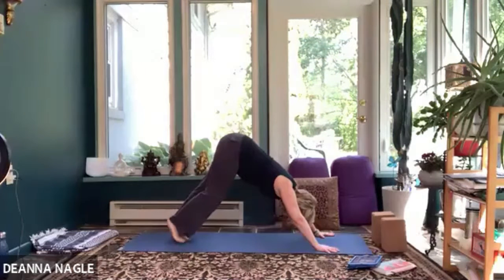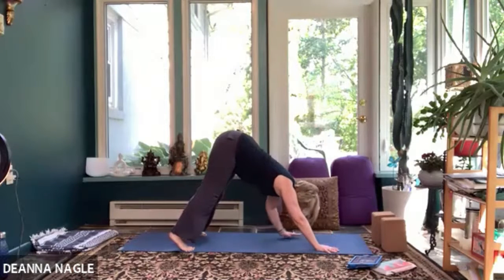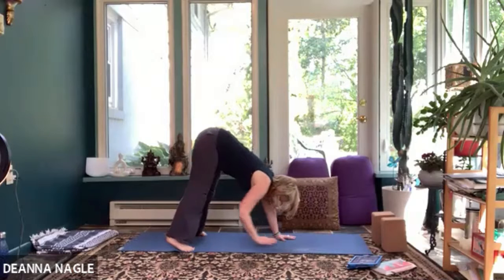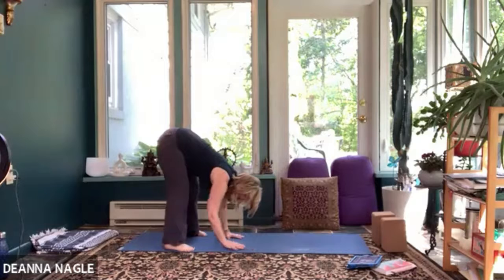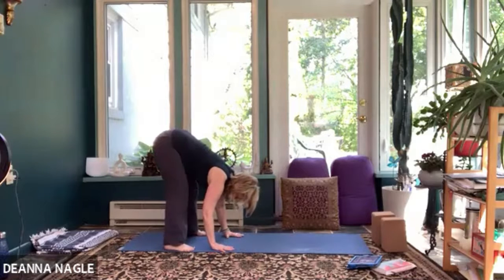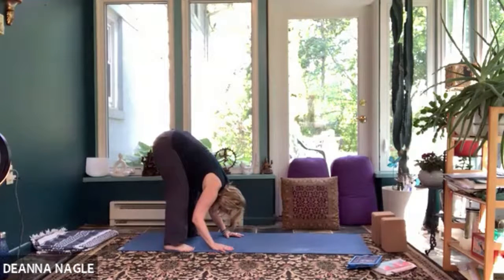Stay in your dog and widen your feet as wide as your mat. Walk your hands back towards your feet, coming into a forward fold at the back of your mat. Bring a soft bend into your knees and really surrender your upper body toward the ground. Press steadily through your feet.